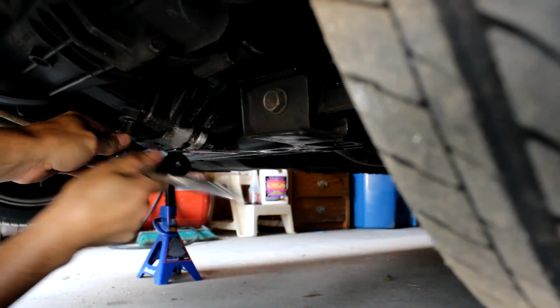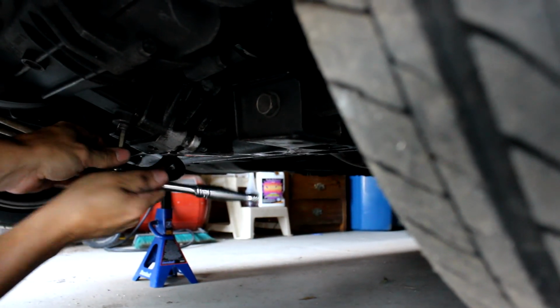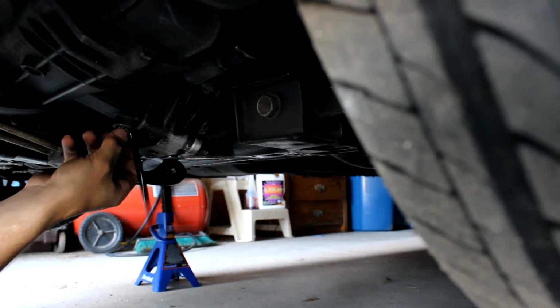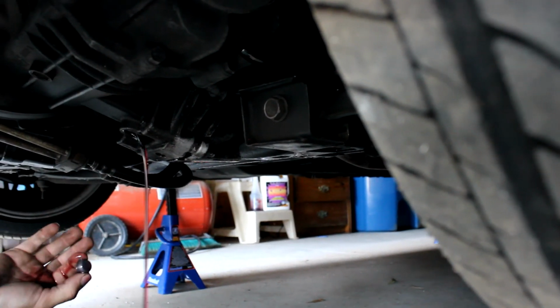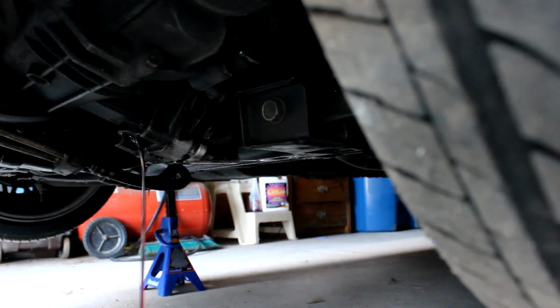You want to take that out. That's going to let all your transmission fluid out. After this, I'm probably going to look for another one of these because I just don't trust mine. All right, that's loose. Make sure you've got a drain pan and get all that ATF plus 4 out of that thing, and that right there is going to allow you to do it.